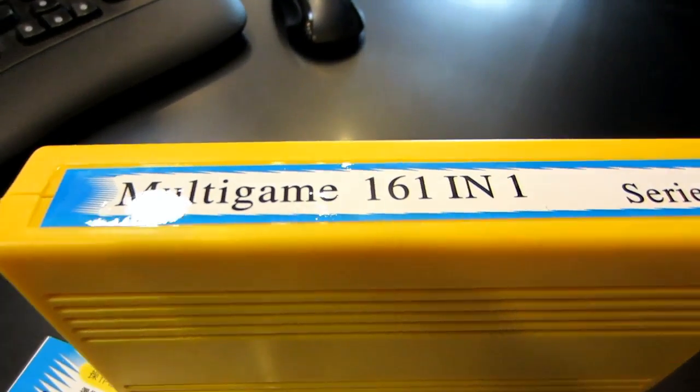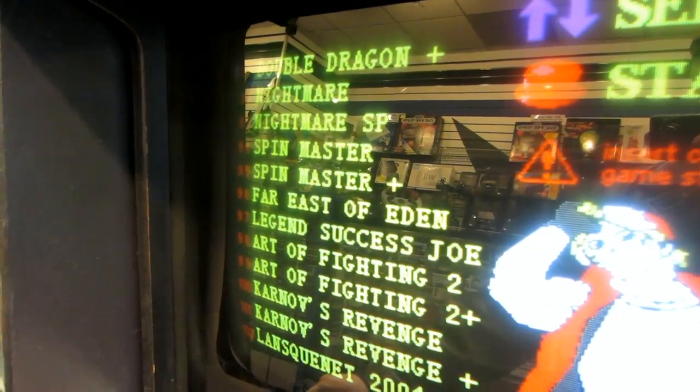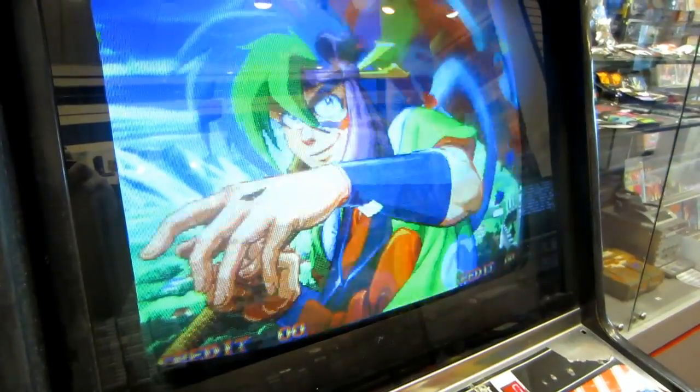I did get a really cool 161 in 1 MVS cart for my Neo Geo cabinet, which is awesome. I also have a guy coming next Friday on the 7th who's going to look at all my arcades, and we're going to do a monitor replacement on my Die Hard and hopefully on my Marvel vs. Capcom machine, and have those out for gameplay. Also, I'm going to make some space and put a 3rd arcade machine out. So tons of stuff happening.